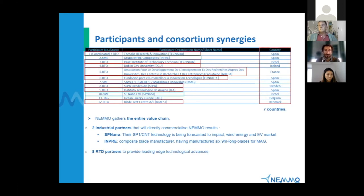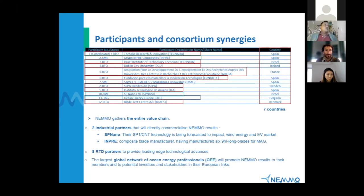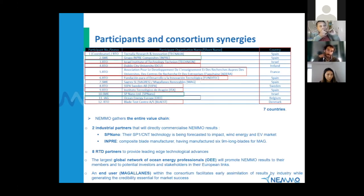We have eight research and developer partners on board who are providing different leading-edge technology advances, and the large global network of ocean energy professionals. Thanks to them, we are all here today. And as I said, a final end user, Magallanes Renovables, who owns the device in which the full-scale prototype will be tested at the end of the period.